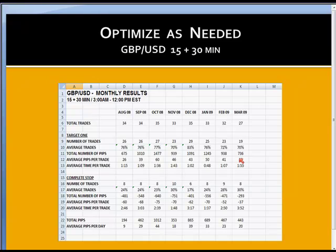Here's the total number of pips that would have gone into your account. The average number of pips per trade that you would have been profiting. And again, for kicks, just the average length of time a winning trade would have been held open. On the flip side, the total number of trades that we lost would have been stopped out.